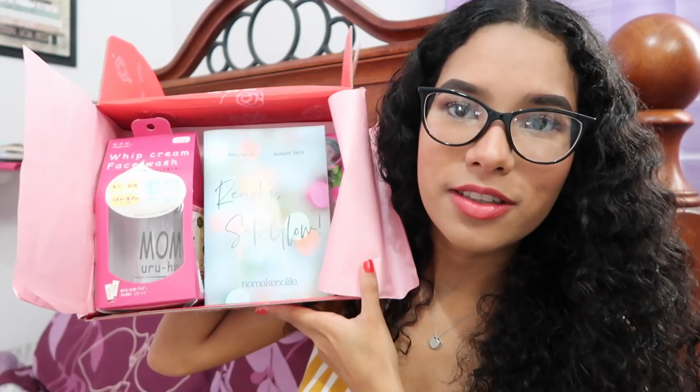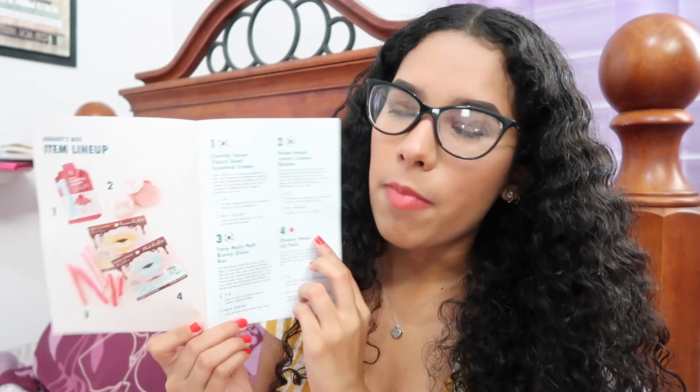Everything is so pink. Wow. So when I open this, that's basically what you see here. The first thing that I see is this little booklet of the August box item lineup, just because these beauty products are Korean and Japanese, the packaging, you can't really understand it. They basically explain it to you.